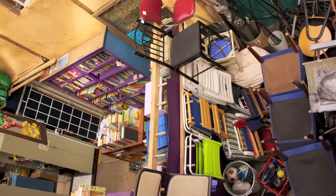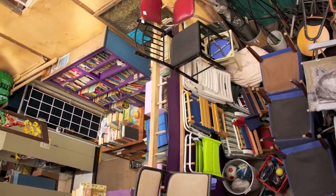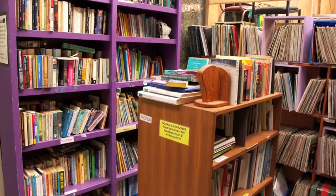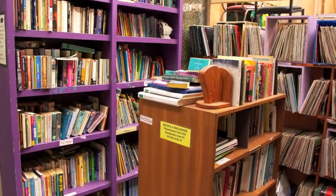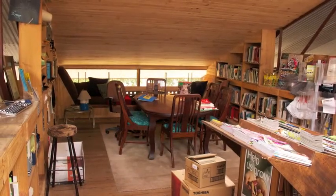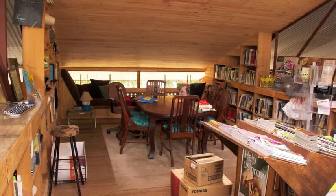And this is a fantastic space. I love it. There are so many interesting and quirky pieces and books and pamphlets and pieces of electric equipment. How do online services like eBay or Gumtree compete with this kind of experience, or does it?